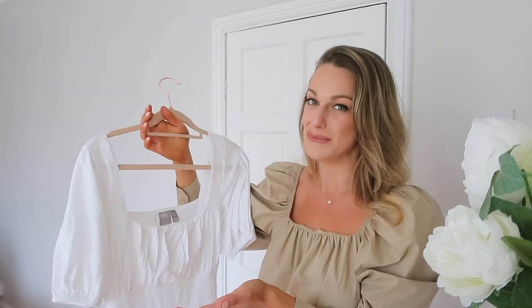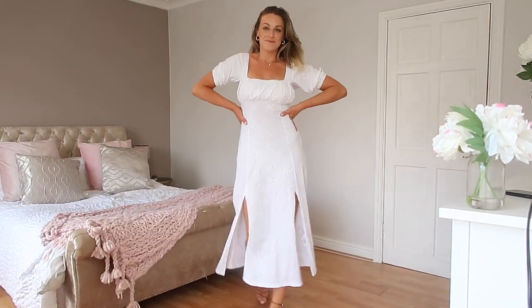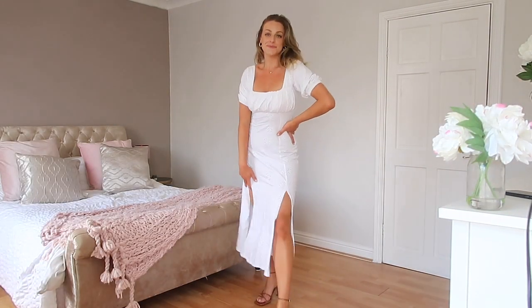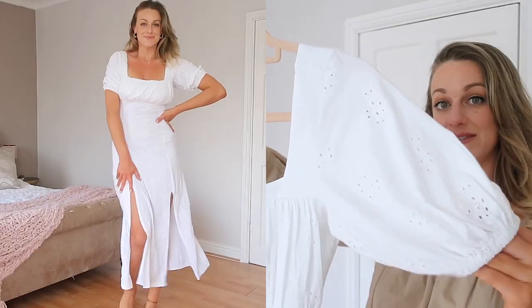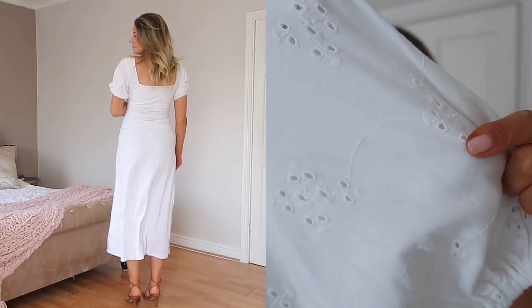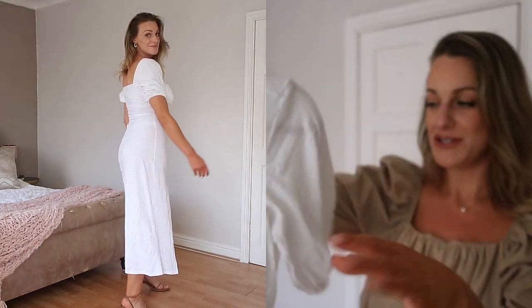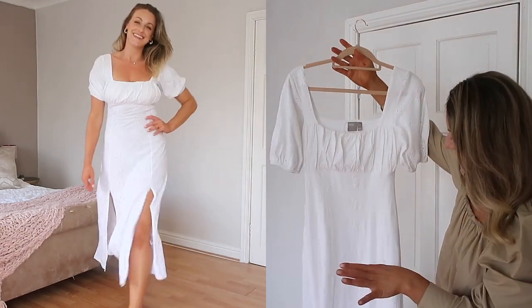I only had a stick-on bra on at the time, which I quite often don't normally wear, but I had to put it on for one of the other items, and it was just still on. It's got really cute little puff sleeves, with stretchy material here. It's got a really gorgeous design, very similar to a broderie anglaise, but it's just a simple white midi.